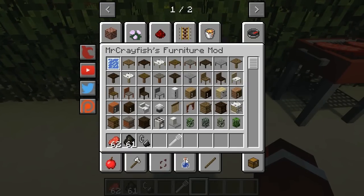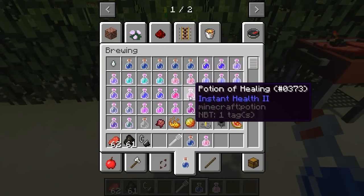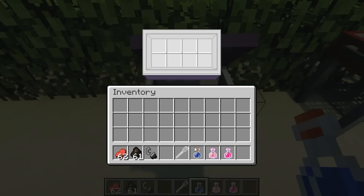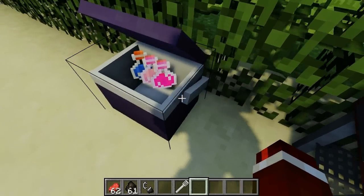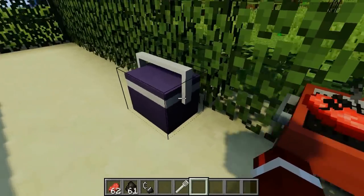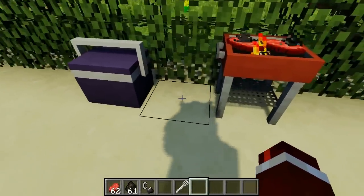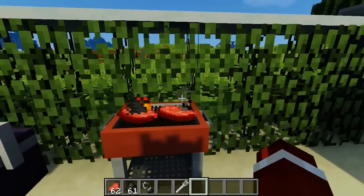We can put in water bottles or drinks that we get from blenders, but let's just put in some potions into here. So you pop that in like so, and then it will display the items in it. Then we can just close it like that, and now it is safely cooling inside, and it's just kind of a storage solution for your drinks and potions.